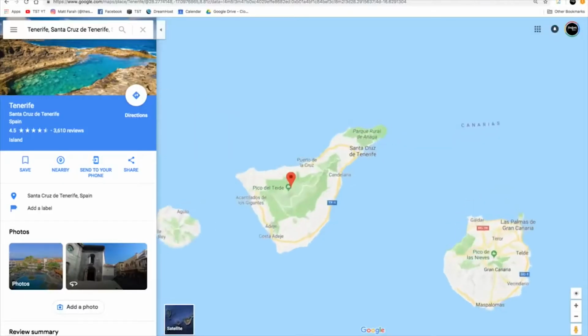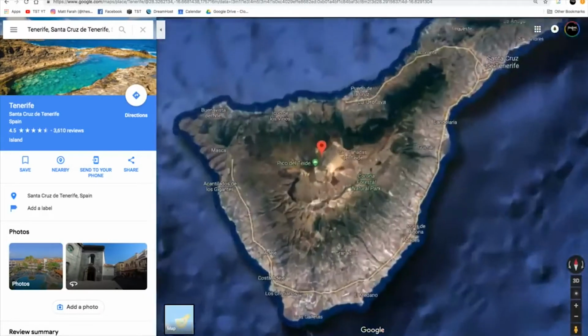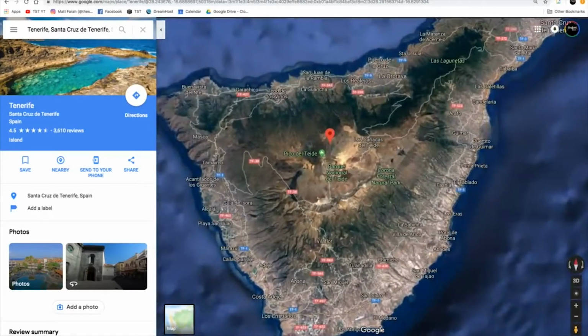Can you give us a street view of Tenerife? Yeah, it's Spanish. Spanish is the local language, but for the most part, it's German tourism. I think there's a volcano. Yeah, look at that in the center. That's volcano-y. That's how they make islands.